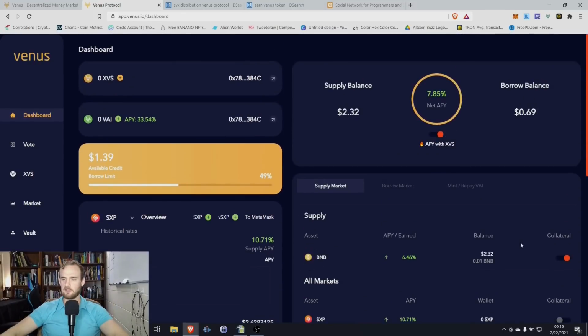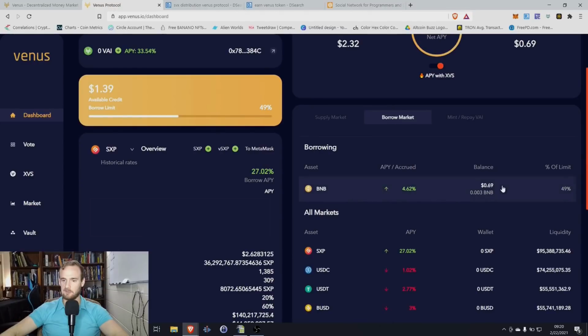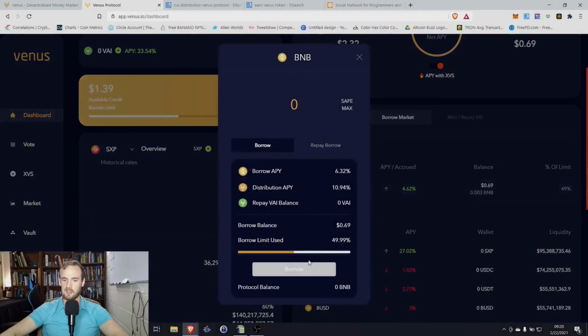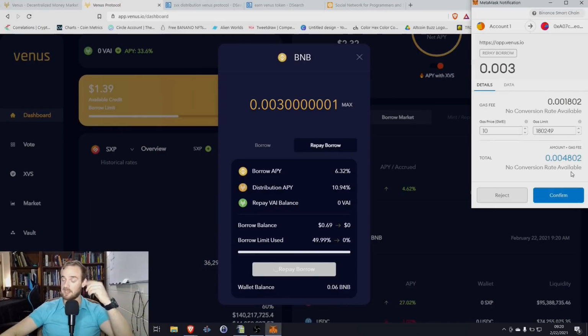Now, at some point, obviously, we are going to want to repay that debt that we owe. We're going to want to turn it back in. And all we have to do for that is simply go back to our borrow markets, click on BNB. We're going to want to repay the max amount of our borrow. Click repay borrow. Again, confirm the transaction through MetaMask, and you can see the gas price here is about 10.